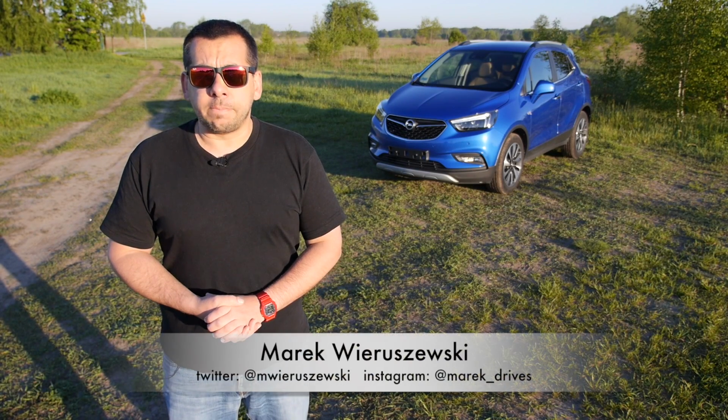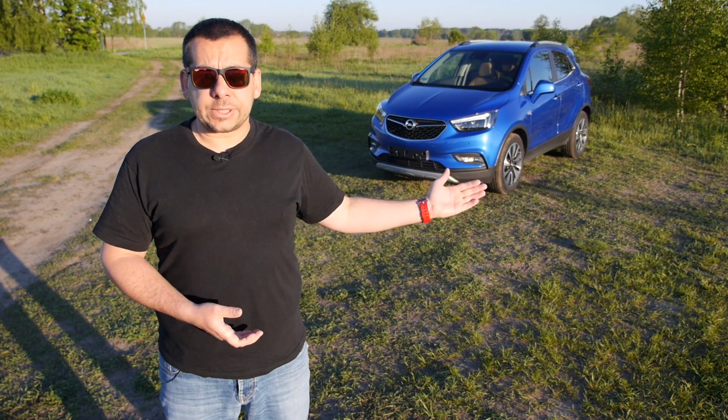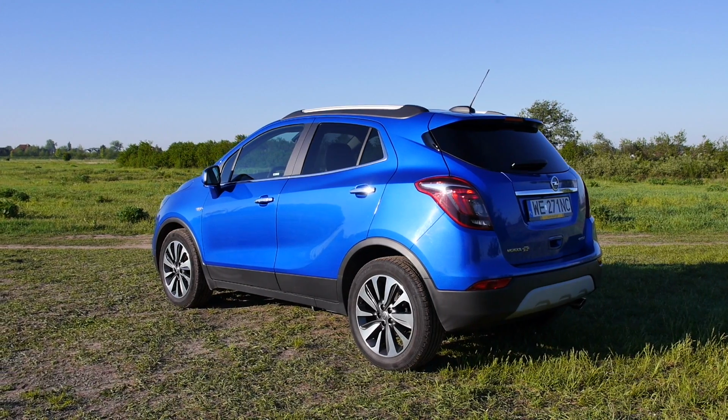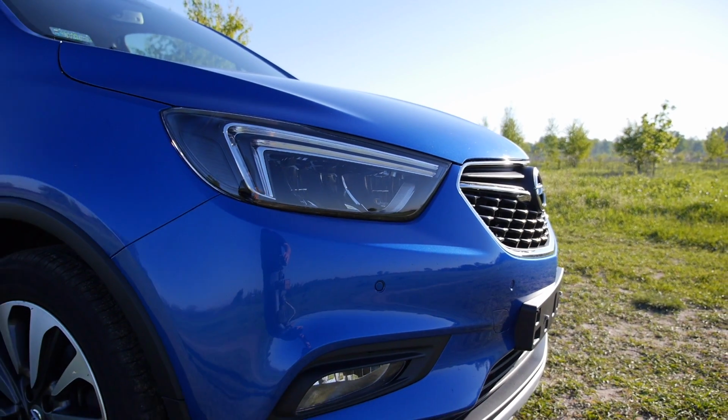It's been a while since we had a B crossover on Marek Drives, so here it goes. The facelifted Opel Mokka X. My first encounter with this car was 4 years ago. I remember praising Mokka for spacious interior but complaining about the ride, handling and price. Has anything changed? Let's start with the boot.